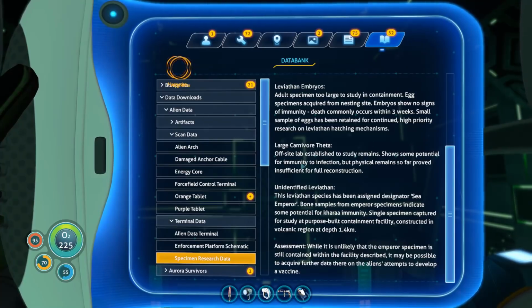Shows some potential for immunity to infection, but physical remains so far proved insufficient for full reconstruction. Unidentified Leviathan. This Leviathan species has been assigned designator Sea Emperor.